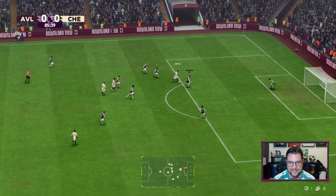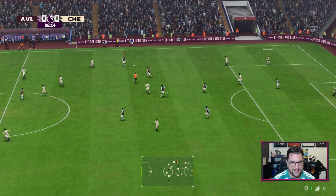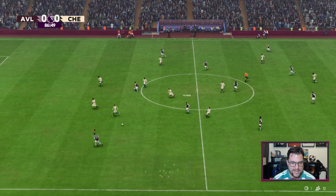How has he got through that? Sancho's in. Great block from Pau Torres. Probably man of the match for Aston Villa in this one. That's a good pass off to John McGinn. Tielemans flicks it on one more.